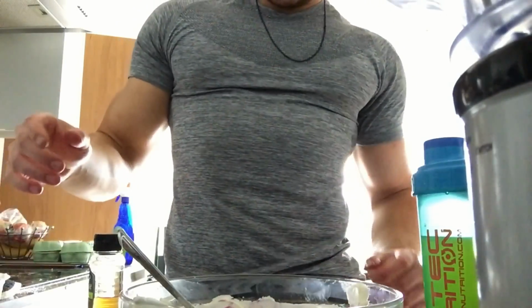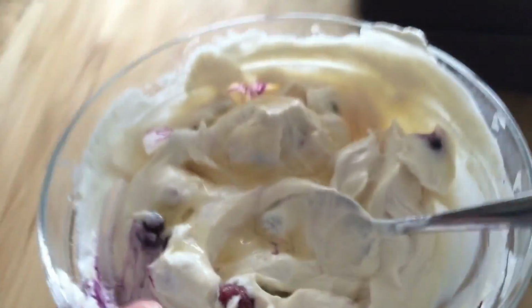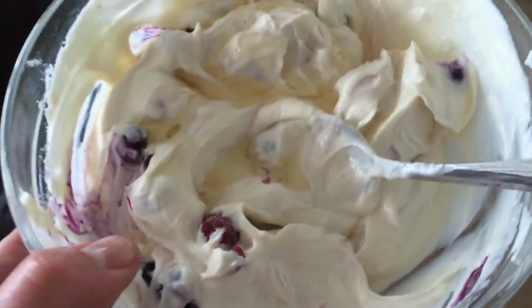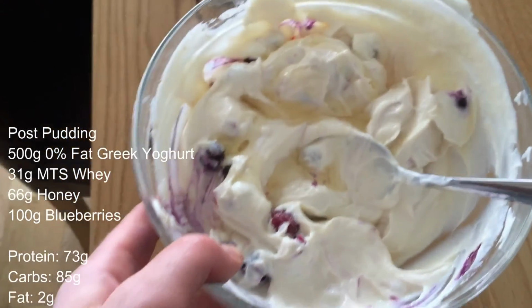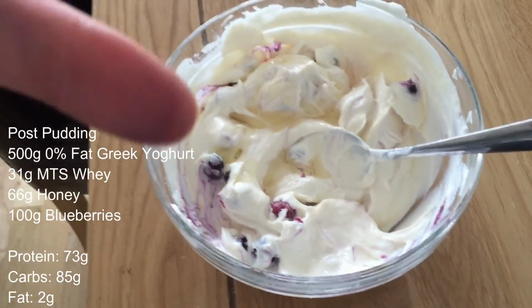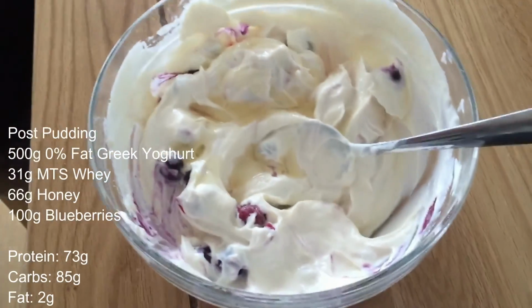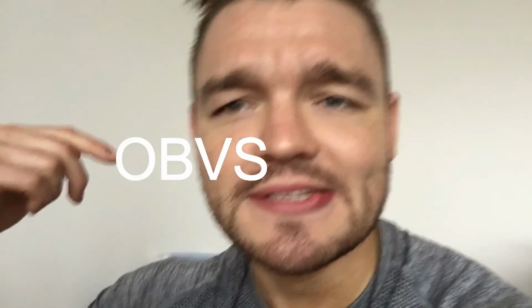It is absolutely delicious. Oh, I mean, this video doesn't do it justice. It really is awesome. The macros for this are about 73 protein, 78 carbs, and like 2 fat. But obviously those carbs go up exponentially the more honey that you put in there. So what am I going to do? I'm going to sit here, watch YouTube fitness videos, and eat some post-workout.